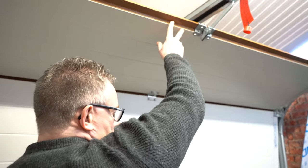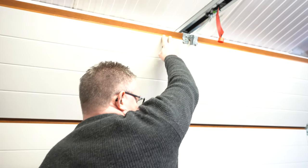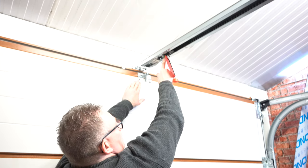Now when you pull it back down again manually, you must make sure that you relatch the chain mechanism so that the motor can then work again to pull the garage door up in the automated fashion. Like so.